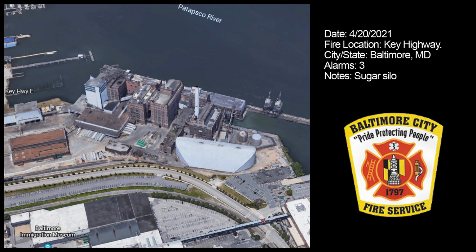Engine 31 to command. Communications command, 20 minutes. Command copy. Keep it rolling. At this time, conditions have greatly improved. Getting ready to shut off the sprinkler system. I'm getting a set of keys from the management. We're going to go through and make sure there's nobody in any of these rooms. We're going to hold with the present assignment.